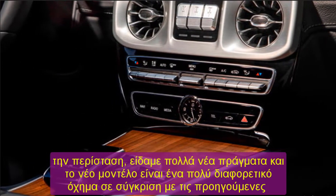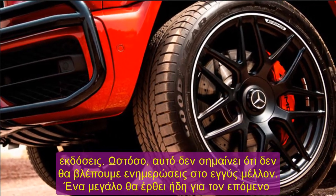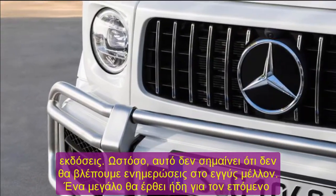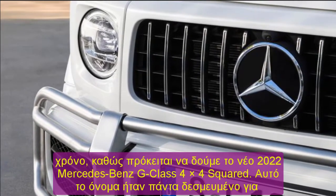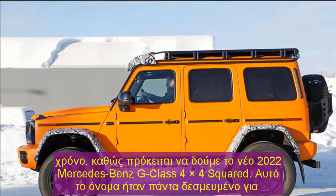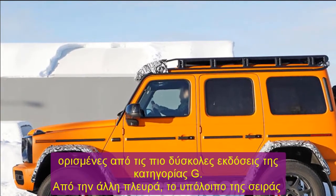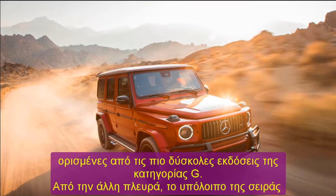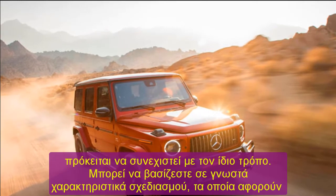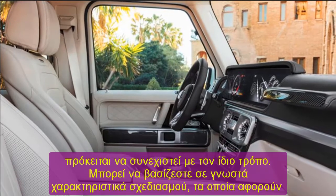A big one is coming already for the next year, as we are about to see the new 2022 Mercedes-Benz G-Class 4x4 Squared. This name has always been reserved for some of the toughest versions of the G-Class. On the other hand, the rest of the lineup is about to carry on in the same way. You may count on familiar design characteristics, which are mostly about off-roading and luxury. Still, this SUV also offers a comfortable ride, an impressive level of luxury, and a long list of engines in the offer. On the other hand, the main issues are things like poor fuel economy, small cargo area, etc.